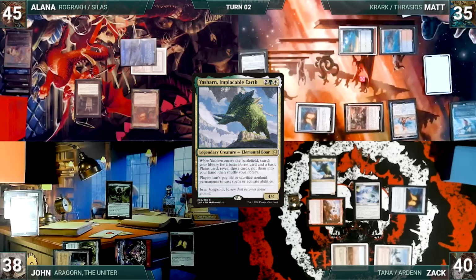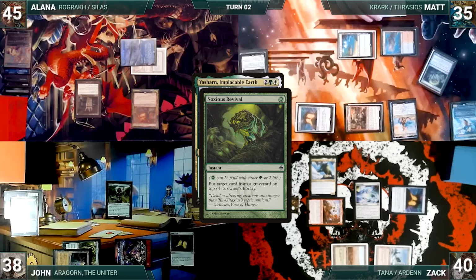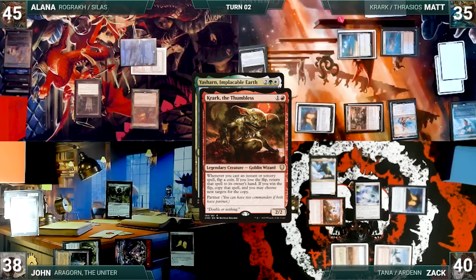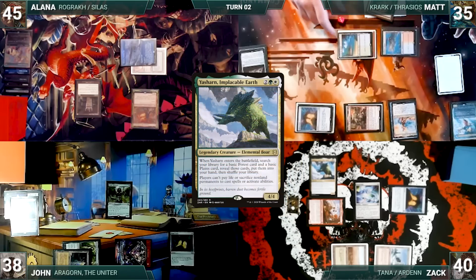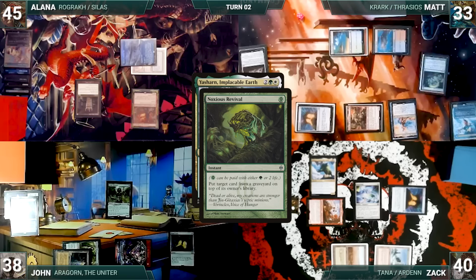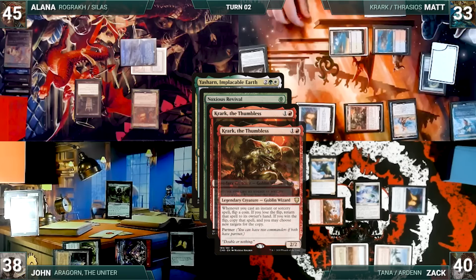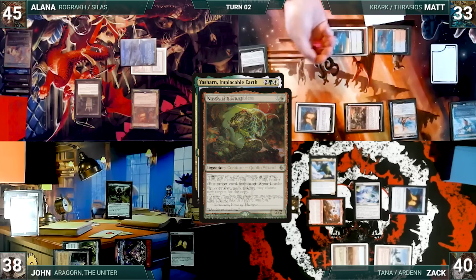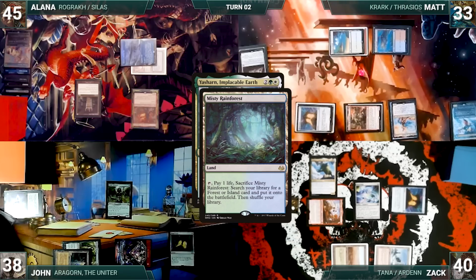He pays 2 life to cast Noxious Revival again, targeting Misty Rainforest in John's graveyard. Krark triggers twice, he loses the first flip, returning Noxious Revival to his hand, and then loses his second flip. He pays 2 life to cast Noxious Revival again, targeting Misty Rainforest. Krark triggers twice, he loses his first flip, returning Noxious to his hand, and then wins his second flip, copying Noxious, putting Misty Rainforest onto the top of John's library.